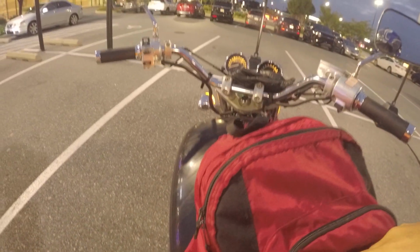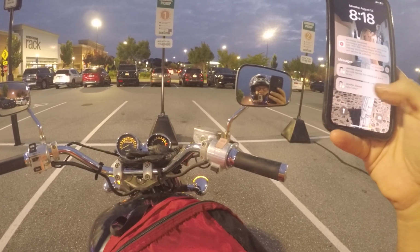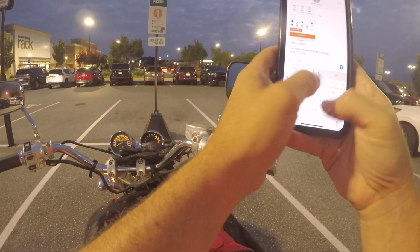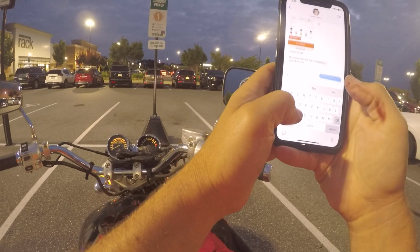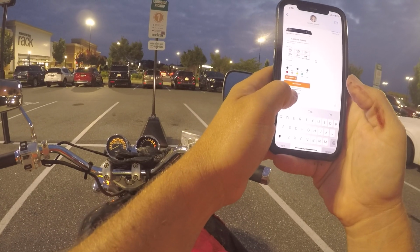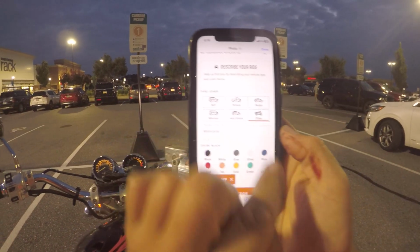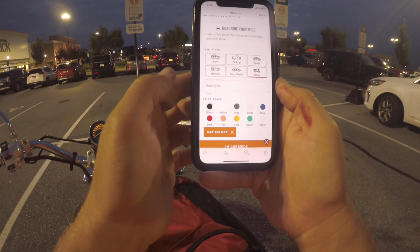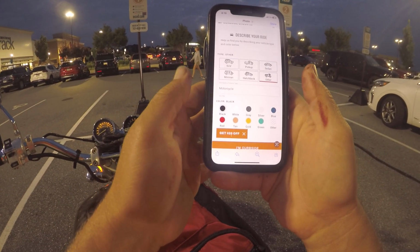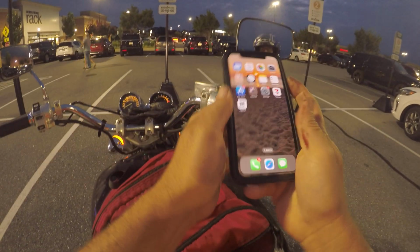Alright. Gonna throw this on. Let's see. Make sure that everything is good. Alright. Describe your ride. Other. What are the options? Yeah, there's a motorcycle. Describe your ride. SUV, pickup, sedan, minivan, hatchback, other. There's a motorcycle. And it's black. Aw, honey, you chose black. Get $20 off. Sweet. Okay. She knows me. Alright. Here we go. Throw this in here since I have shorts on and I don't want to lose it.